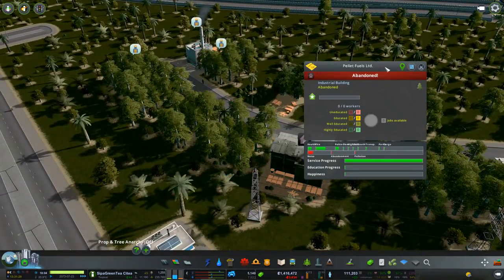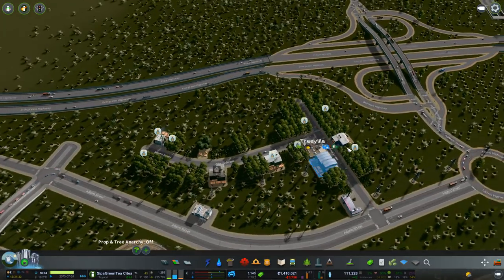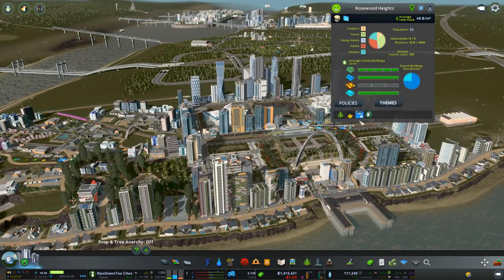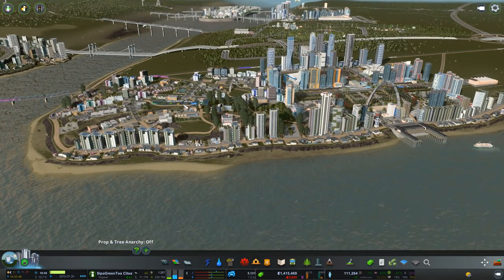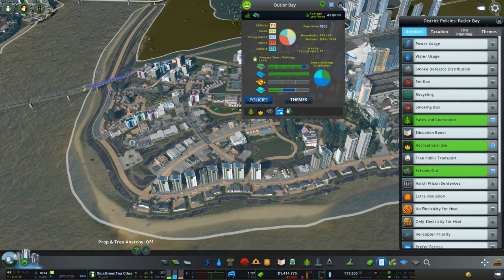Oh, people are leaving because there's not enough people wanting to come over and work here. So what I've done to help with that is this area along the front, I've added in the schools out policy. I thought I'd done that already. There we go. Schools out policy. Oh, it was here I added the schools out policy. Butler Bay, that's a different one.